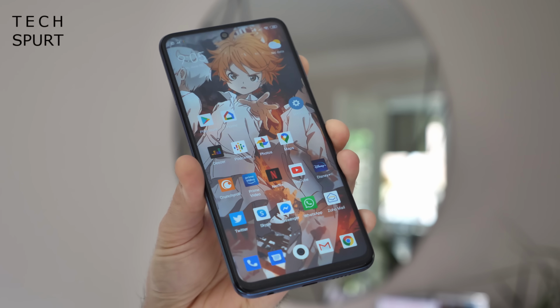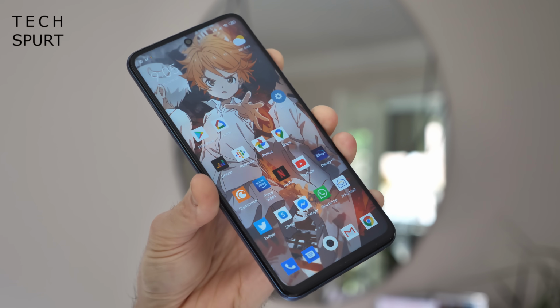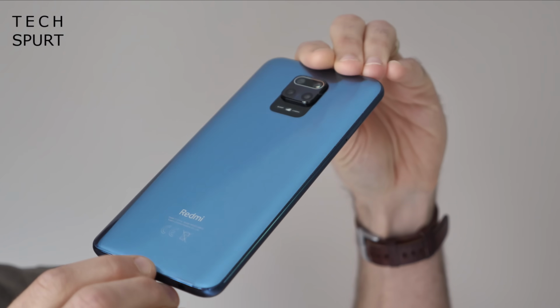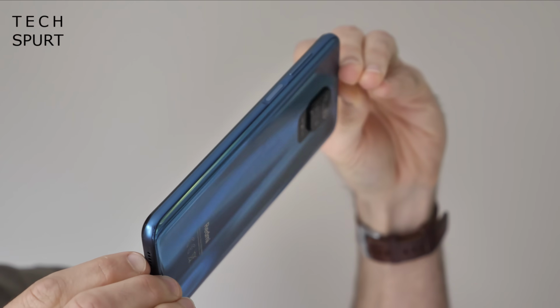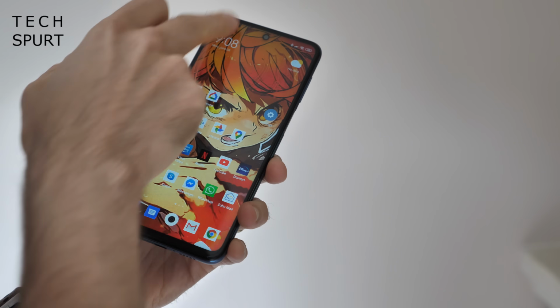Cheers! Now there's no real polite way of saying this, but the Redmi Note 9 Pro is an absolute behemoth. This hefty 6.67-inch phone is a seriously chunky monkey, proving quite the handful, or rather two handfuls, because I definitely would not recommend operating it with just a single mitt, even with the one-handed mode.